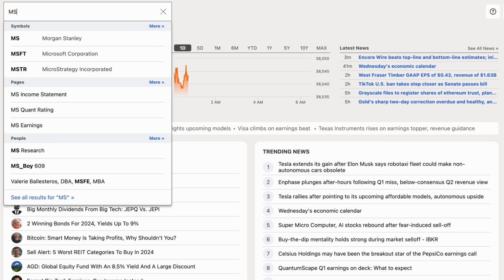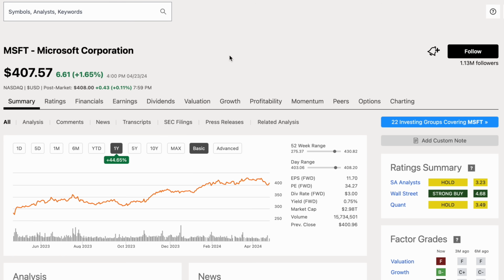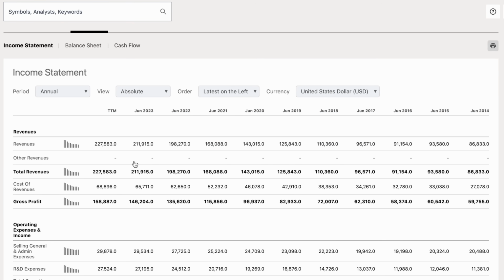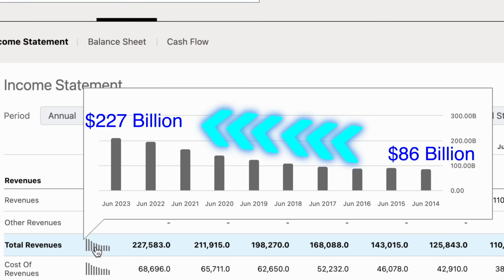We're going to be using Microsoft, ticker symbol MSFT, as an example to research and analyze if this is going to be a high quality dividend paying company. Now, the first factor that I look into is the growth profile of the company. Take the revenue growth, for example, going from 86 billion in 2014 to over 227 billion in just June 2023. Microsoft's revenue is definitely growing at a high yet steady rate.